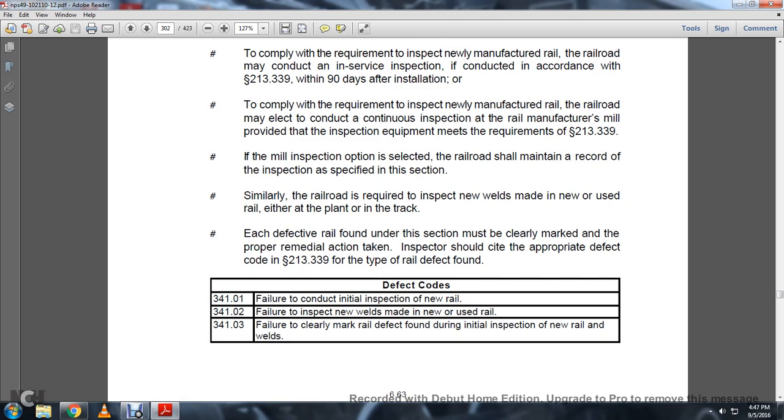34101, failure to conduct initial inspection of the new rail. 34102, failure to inspect new welds made in the new or used rail. 34103, failure to clearly mark the rail defect found during the initial inspection of the new rail and welds.